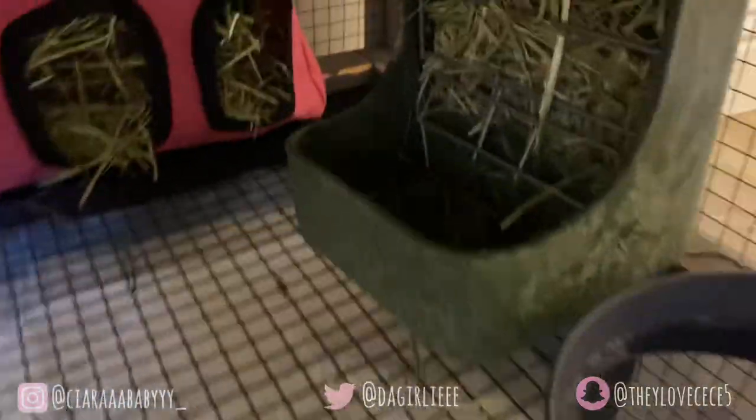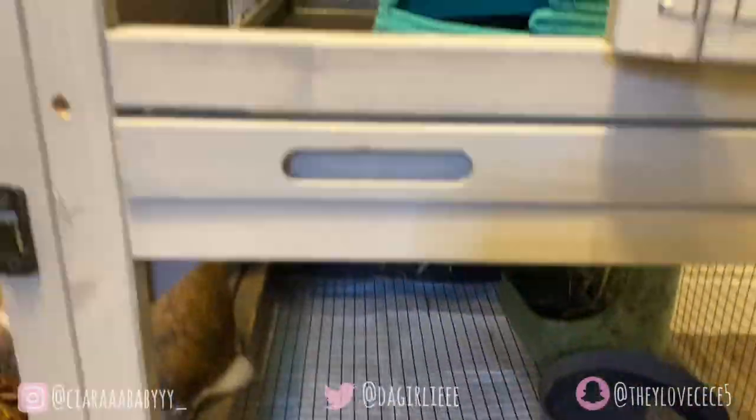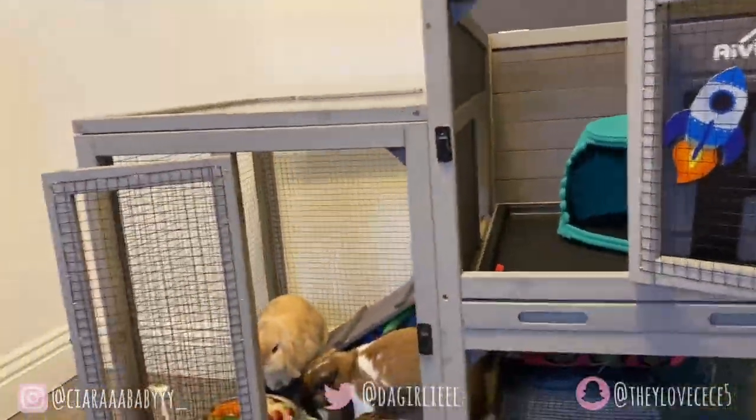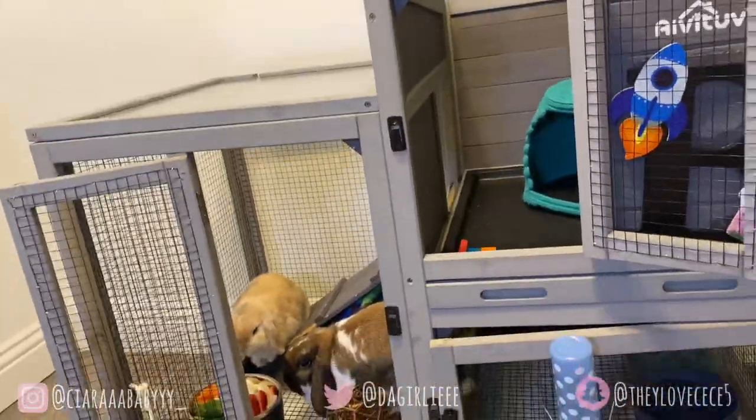Replace the bowls with, that's the little two-in-one I was talking about. It has the food at the bottom and the hay at the top, and I don't know the proper name for it, so we're just gonna call it a two-in-one.